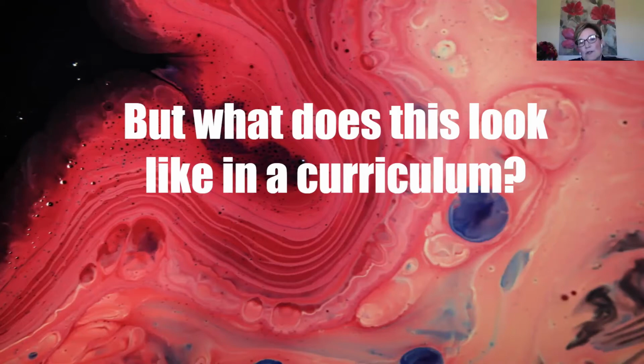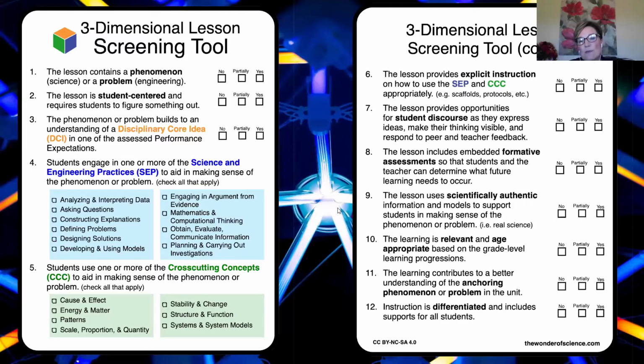Some of you might be familiar with a gentleman by the name of Paul Anderson. He has a wonderful website called The Wonder of Science. I've worked closely with him over the last 3 or 4 years. And one of the things we developed was this lesson screening tool. There's also an assessment screening tool, and these are quick. They're not as comprehensive as EQUIP, but it gives you a pretty good idea whether you're meeting the mark right off at the beginning, and then you can choose to dig in deeper.